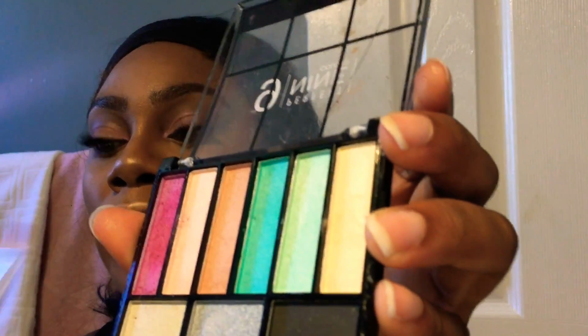So here is the finished look of the eyes. I did all my makeup, my highlight, my contour, all that. So right now I'm just gonna go into the brown and then also into the fuchsia color and put that on my bottom lash line.